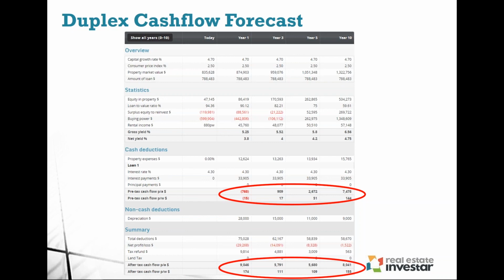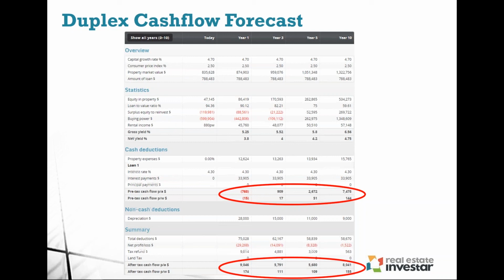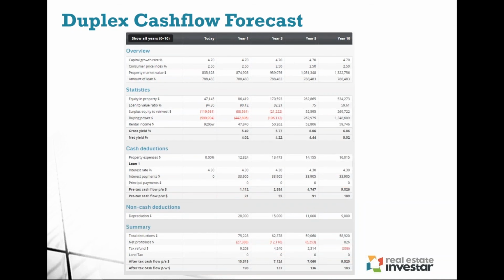For those figures, I just used the low-end rental appraisal, so I was using $440 per week. Now, if I use the mid-range rental from the appraisal, so if it changes to $460 a week, you can see the pre-tax cash flow becomes positive. We're a little bit over $1,000 in your pocket before tax in year one. So from day one, it's going to be cash flow positive. And if you look at after your depreciation and potential tax refund, then you're a little bit over $10,000 after tax positive.